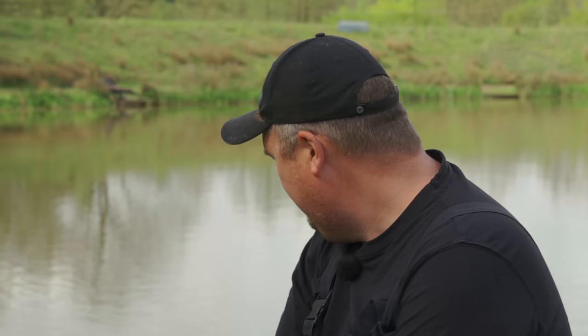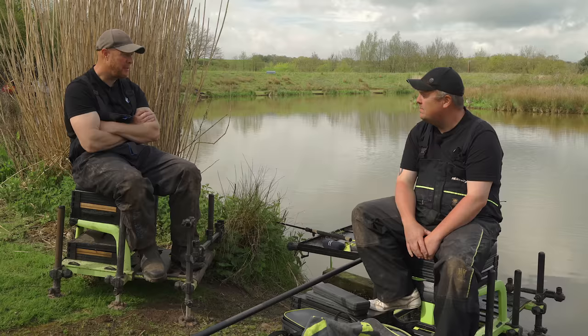But anyway, right, waggler fishing. So, how do I want to do this? Yeah, I want to go kitty on them. Yeah, it's important, isn't it? It's so important, mate. It's really important. So first up, rods.